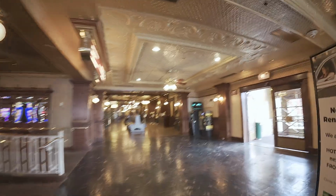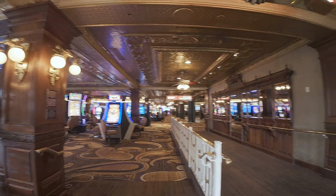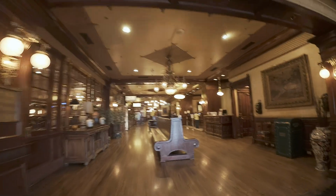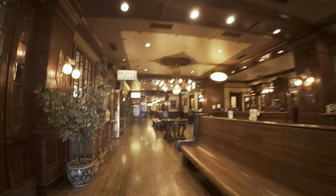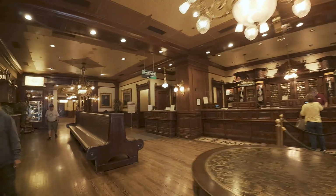And we walked in through a side entrance. We didn't use the main entrance, so this may be a little different. And this is the hotel lobby, the check-in. I love how it looks like an old train station in here. Got the old train station style seating, and then what's really cool are all the old hotel keys that they no longer use behind the check-in desk there.